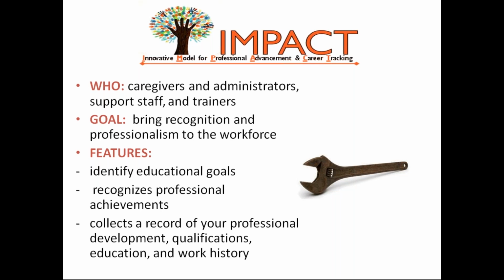So the IMPACT Registry assembles and maintains your professional path. It's reviewed by registry staff, bringing recognition and professionalism to Virginia's early childhood workforce, and you can adjust your goals based on the awarded levels that you earn. The IMPACT Registry also offers the option for members to apply for trainer approval, which would identify you as someone who has a commitment to providing high-quality professional development for the early childhood workforce.